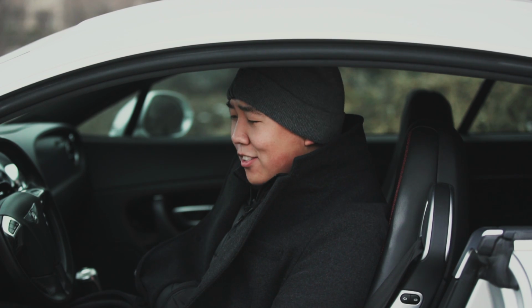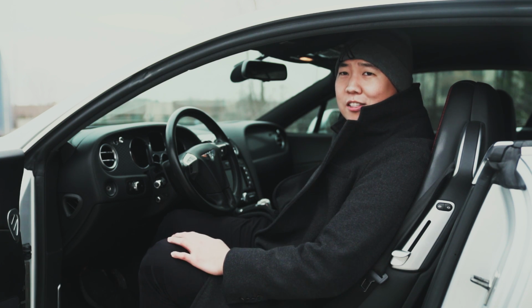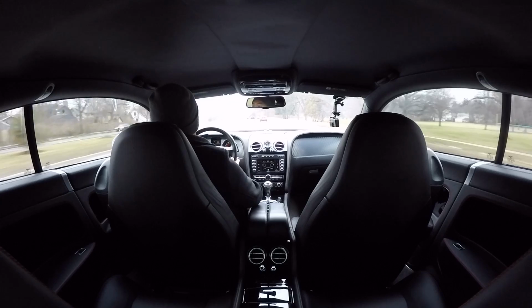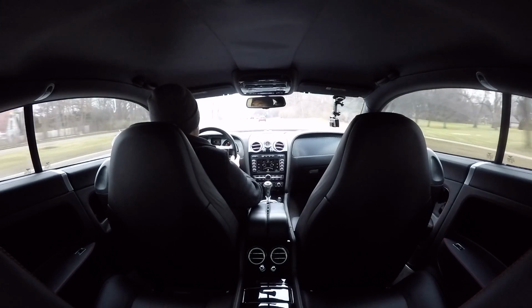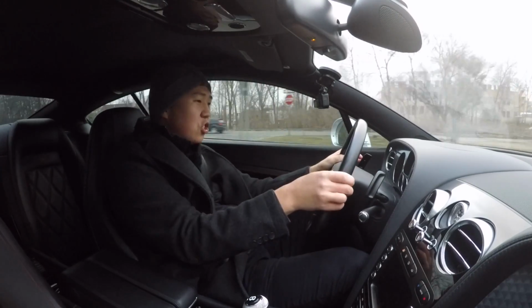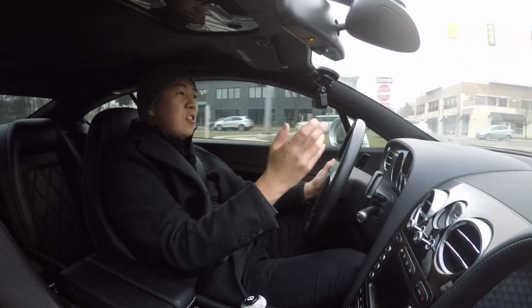So since this is a 600 horsepower Bentley, I think we've spent enough time talking about the outside and inside, so let's go drive it now. So what is it like to drive a Bentley Continental GT Speed? You know how that phrase, like a mountain of torque or a wave of torque, is frequently used to describe how an engine feels or a car feels? Well, I think that phrase was invented with this car, because oh my God, just all this power down low, and it's so smooth and isolated from the road.